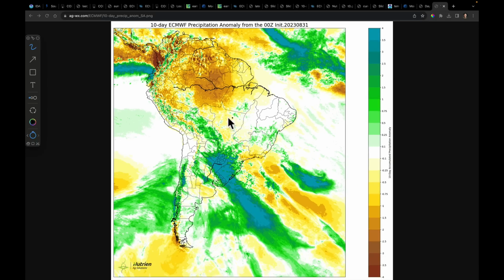The heavier rains that have been in Brazil have backed off a bit, and we're going back to what was a bit more expected. But we're looking at very heavy rain continuing down here in southern Brazil, which is the state of Rio Grande do Sul up to Paraná. This is Paraguay, Uruguay, and parts of Argentina. And this rain is desperately needed in this area.